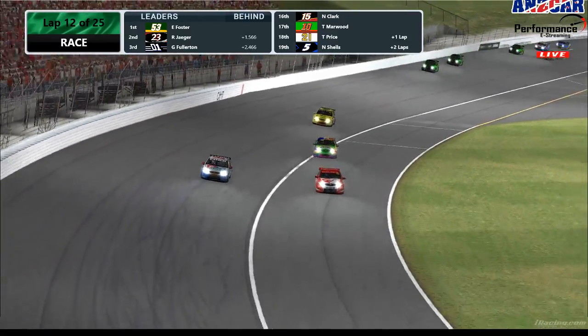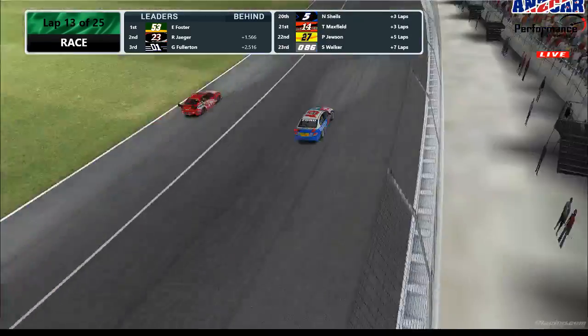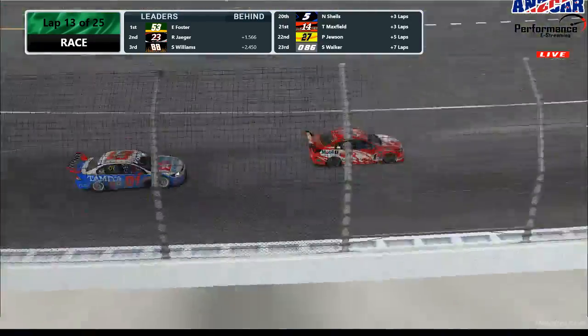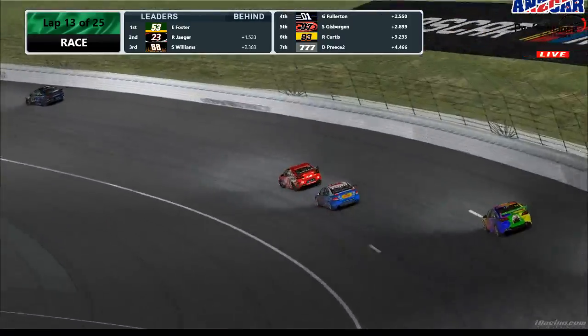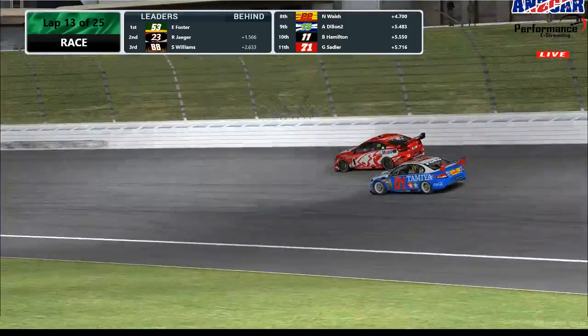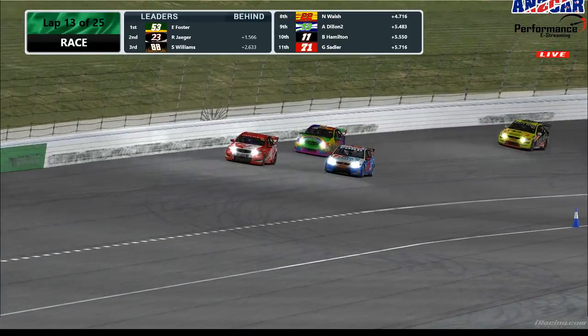Just the speed that he got off that turn 4 cushion, straight down below Fullerton and takes him. And Fullerton into the wall there too. Yeah, that was a massive run. That was awesome. Yep. And he got pretty loose coming out of turn 4 too to make that move.